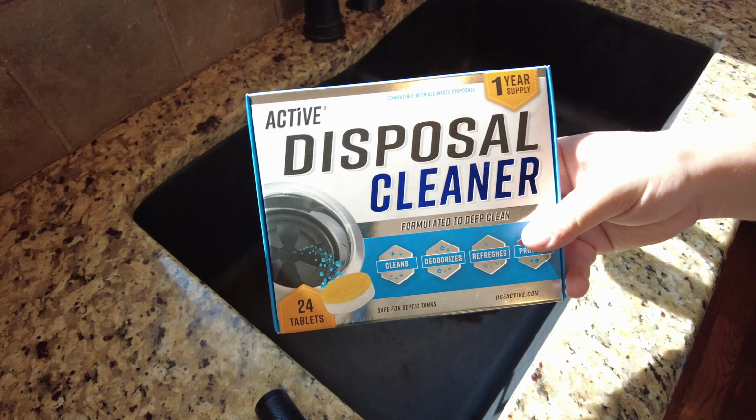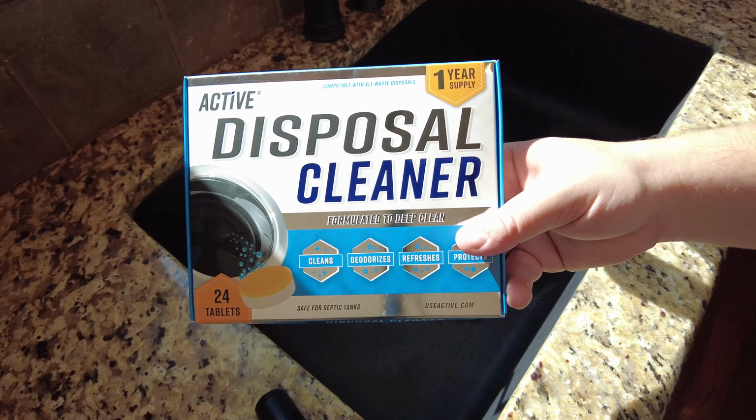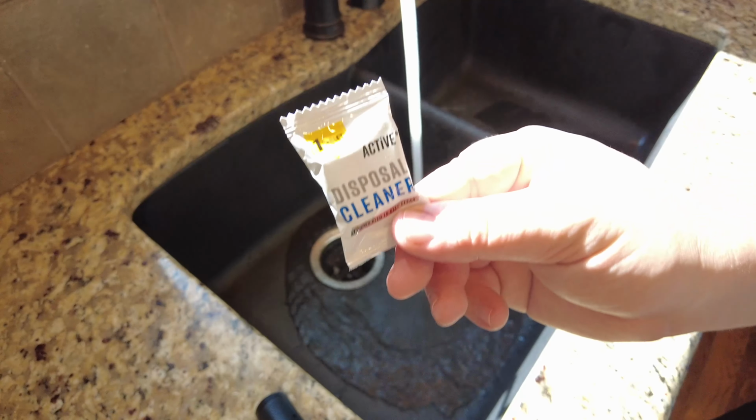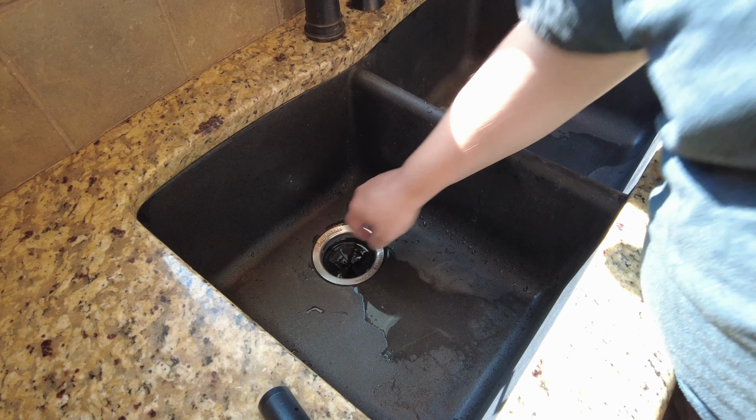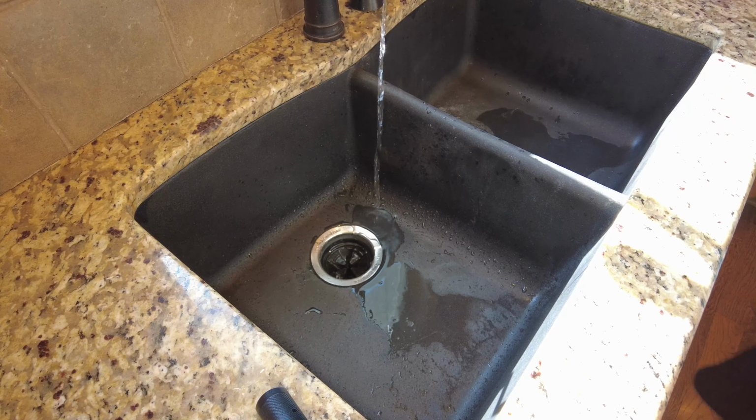You can also use some specialty cleaners like this disposal cleaner from a brand called Active. To use this, you just have to insert 1 or 2 tablets, turn on the water to a trickle, and then let it foam for about 2 to 3 minutes.